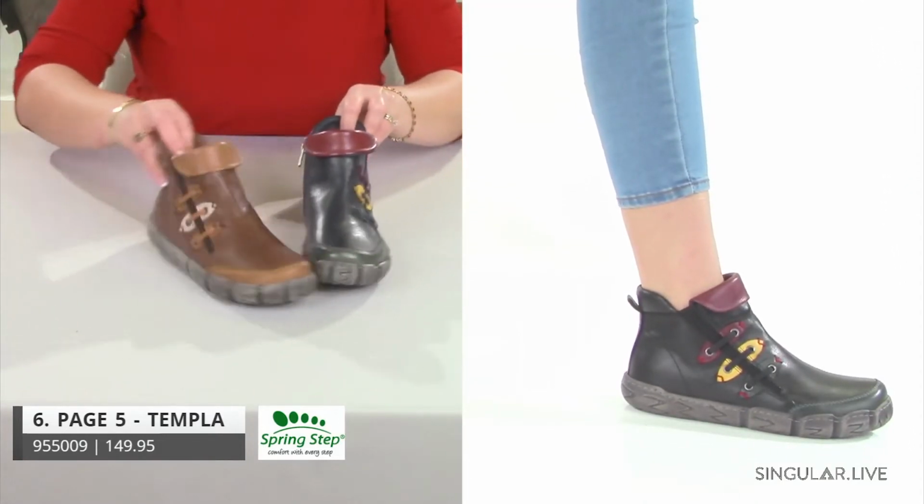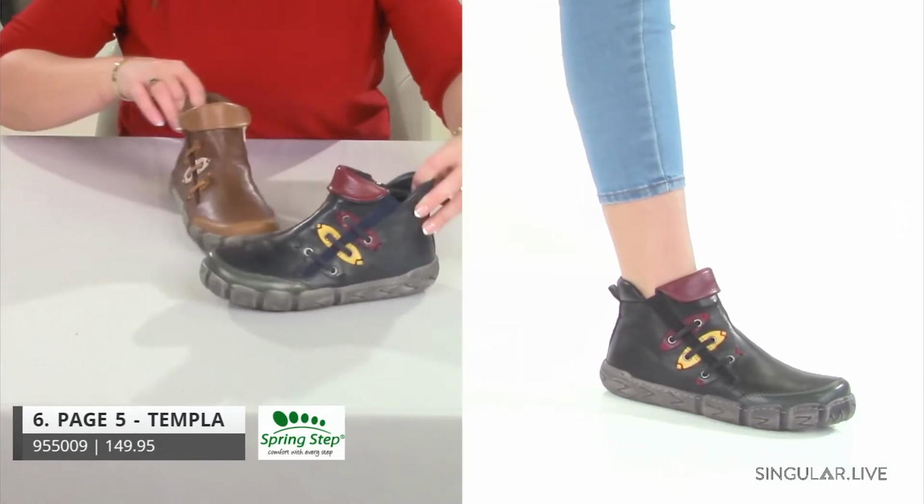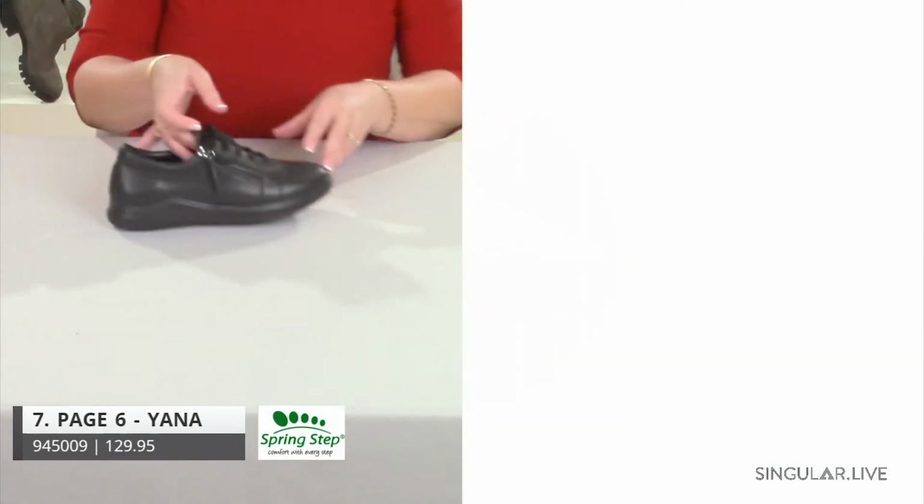And just take a look at the colors. So here's a brown multi. We have a navy multi and a black multi, and that's our new style Templa. Really cute, I think, with that little fold down cuff right on her.